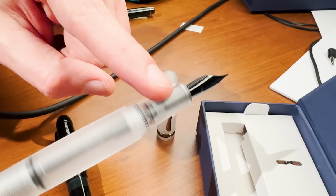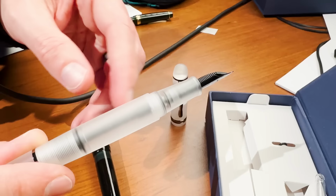So if we exhaust this, no ink from here is traveling anywhere. So for flying, for anything else, we don't have this flow. Yeah, because there's a lot of ink. There's a lot of ink here. You're looking at a couple mils.